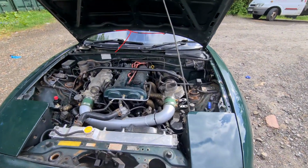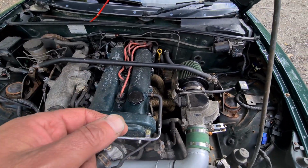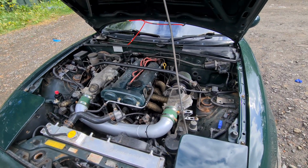Underneath the bonnet, we have an engine, and it looks bigger than it is. It is only a 1.6, but because it's longitudinal, it appears to be bigger. Why is that? What's going on? And has this car any modifications? And how well has it been looked after? Maybe I should just ask Carl about that.